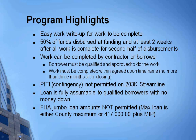And that program is still alive and well, and it's still fairly complicated, but it is designed for much more in-depth projects. So ours, Mountain West, has an easy-to-use form. It's located on the website, and we'll go through it a little bit later. It's real simple, 1 page, 50% now, 50% later, and then a contingency.